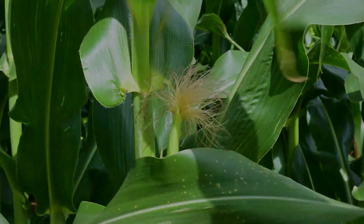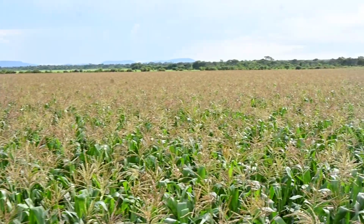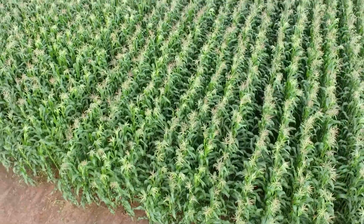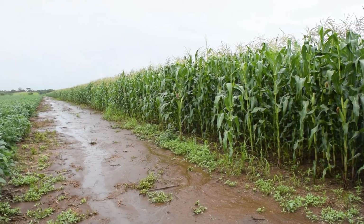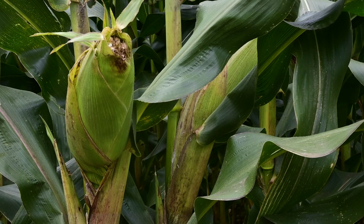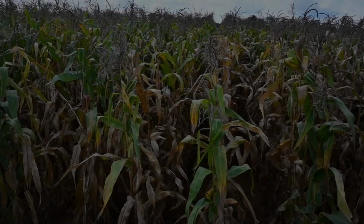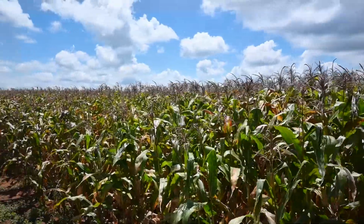The next step is the silking process. It is followed by maize blistering, and then the milk stage begins. The cobs then go through the dough and dent stages about 40 days after silking. After 12 weeks, maize starts to mature, and this continues until the grains are dry enough to be harvested.